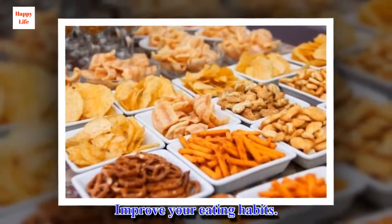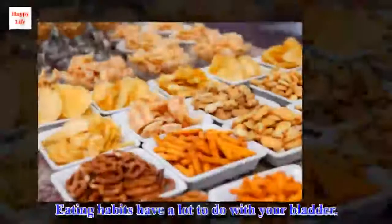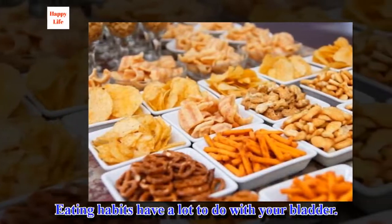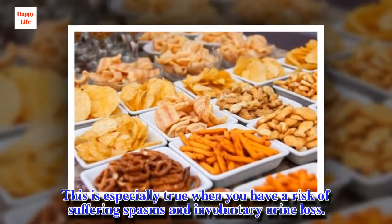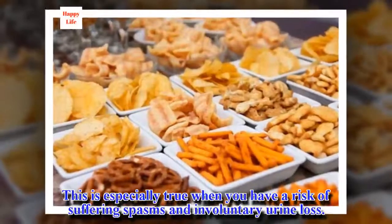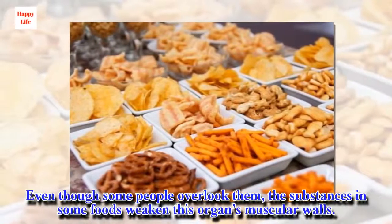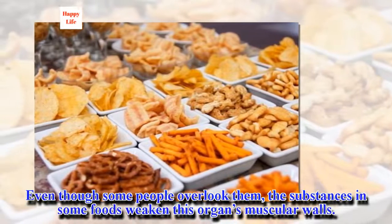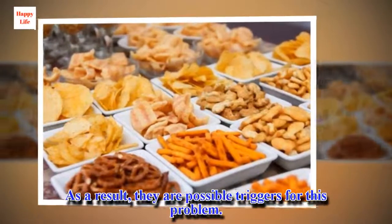Improve your eating habits. Eating habits have a lot to do with your bladder. This is especially true when you have a risk of suffering spasms and involuntary urine loss. Even though some people overlook them, the substances in some foods weaken this organ's muscular walls. As a result, they are possible triggers for this problem.